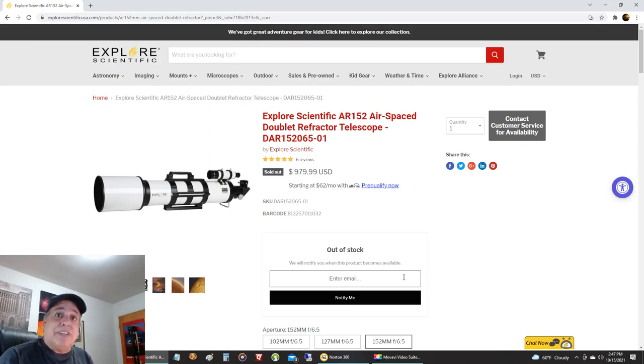And the problem is my window of opportunity is closing because by November, it's going to be too cold because I don't think my Daystar Quark solar filter is designed to work when the temperature outside is below 40 degrees, and plus the sun is gonna be too low for me.